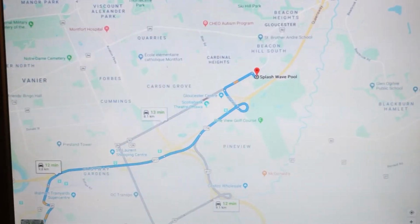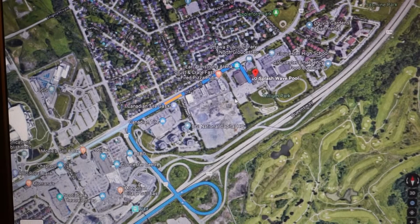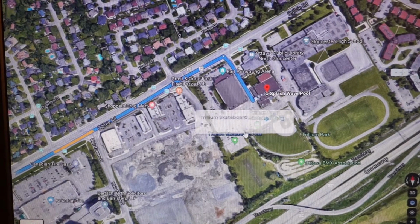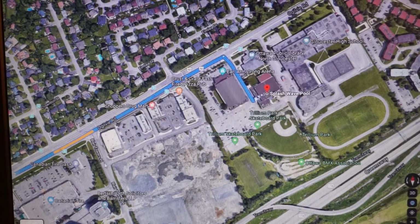Like I mentioned, the Gloucester Center is here. We'll go to the satellite view. This is what used to be Shopper City East. I don't know if they still call it that, but there's quite a few restaurants here. Again, Earl Armstrong Arena, the public library, and this is the Splash Wave Pool. There's plenty of room to park right around here, and it's relatively close to a lot of quick restaurants if you want to grab something to eat. And the Splash Wave Pool does have a sitting area, and there is Wi-Fi, and it's pretty nice. So it worked out really well.